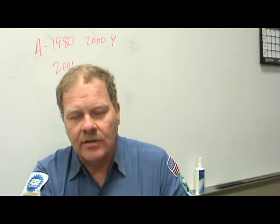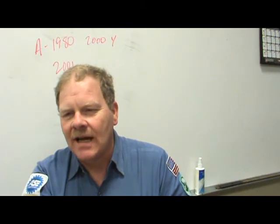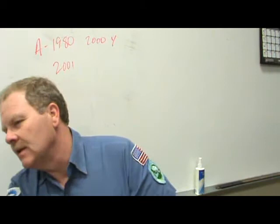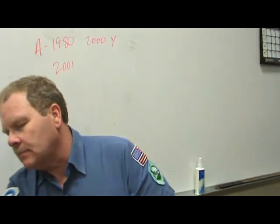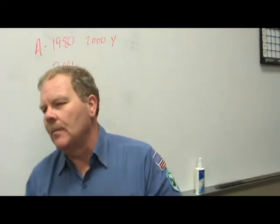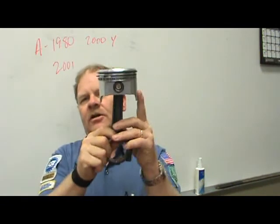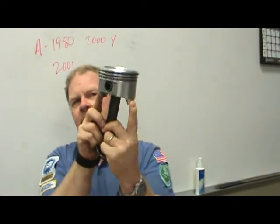Okay, now let's look at this one here. Piston skirt diameter is usually about how much smaller than the cylinder bore? That's 1/1000th of an inch, guys. 1/1000th of an inch smaller. So what's the piston skirt? Let me see that piston, Matt. Bring me that piston. This nice new piston. I'm always waving this piston around in here. This is the standard piston. The piston skirt is this part right there.